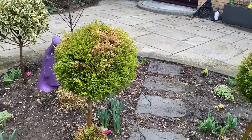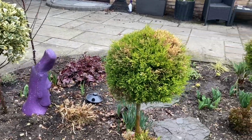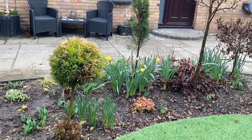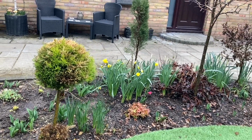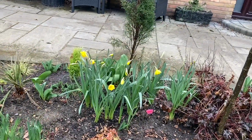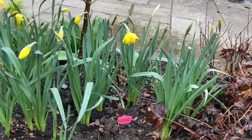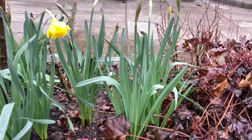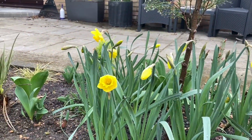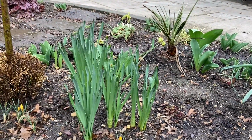But you can see all my beautiful bulbs all coming to life. And we do have the first daffodils, which is absolutely wonderful. And they are, I believe, Carlton. Actually, they're not Carlton, because that one there on the right, the one not in bloom yet, they're Sunlover. These are Carltons. So that is very cheerful, but you can see all the others coming up.